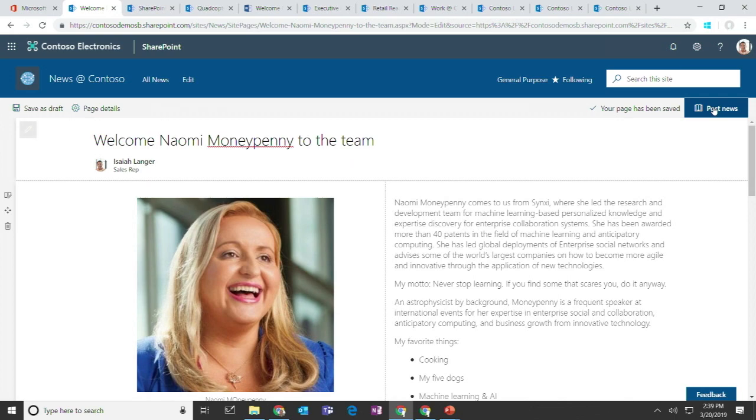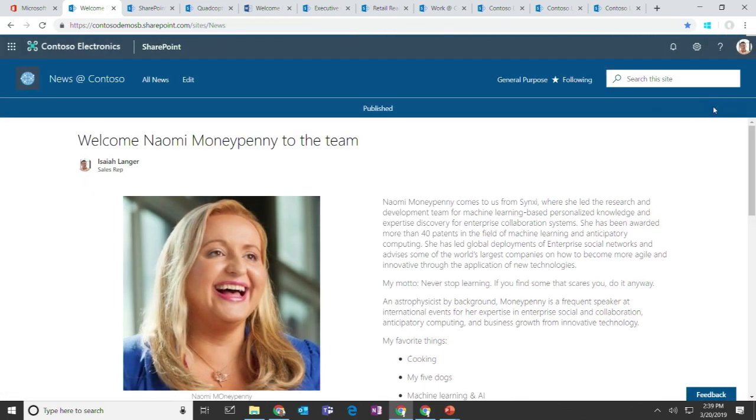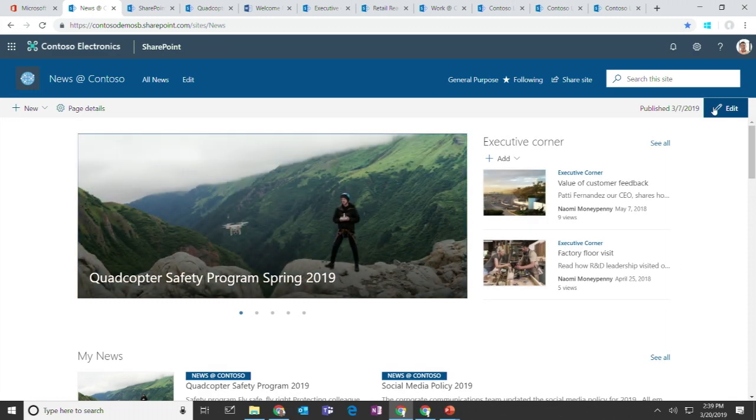So when we're all done, we're going to post this news article. Now, it is possible to add an approval workflow where if I'm an author, someone else has to approve it. I did not configure that on this particular site just to make the demo a little bit faster. But if there was an approval, the people who are approvers would get an email message and flow notification. They could approve it, and you can customize that flow. So it's an out-of-box approval based on Microsoft Flow, and you can break open that approval and make it as custom as you want to make it.